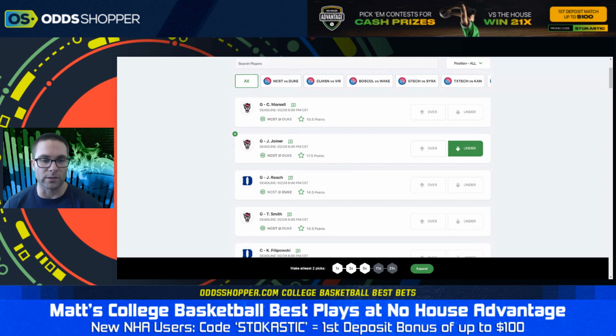And this starts out with Jarkel Joyner, NC State, under 17.5 points. This one has actually taken a lot of line movement throughout the day. Duke was -4 to begin, and now they're -6.5. That's dropped NC State's implied team total to 69 points, which has definitely affected the projection on this. And again, sometimes the listed lines just can't move as fast as the actual betting lines move.